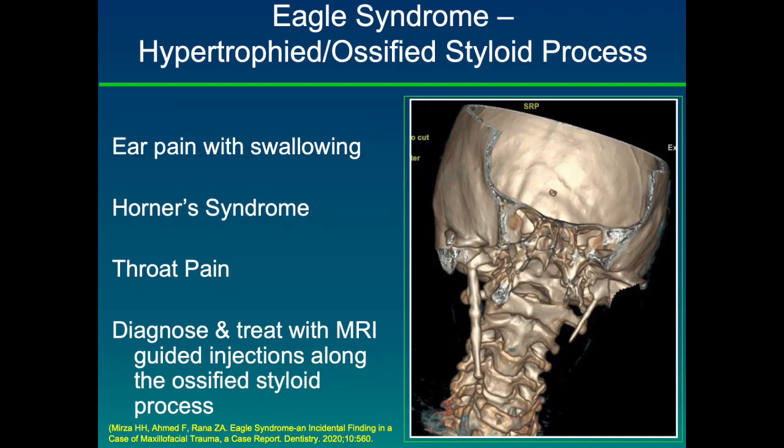Some of these patients develop a Horner's syndrome in association with the pain and with triggers to do with swallowing and speaking. You can diagnose a Horner's syndrome with MRI-guided injections. You can use hyaluronidase to try to relieve the adhesion, and there's always a possibility additionally for surgical treatment, which involves a partial resection of the excess ossified bony process with careful protection and mobilization of the associated nerve elements.